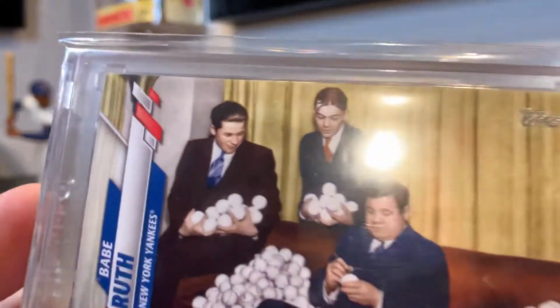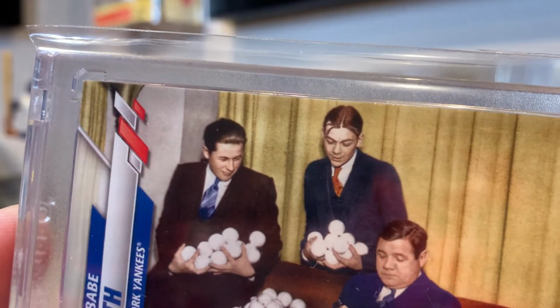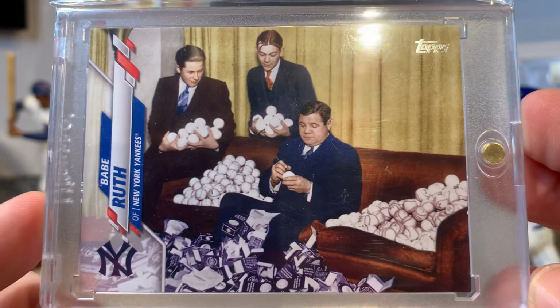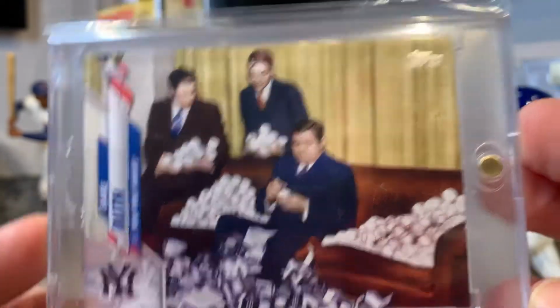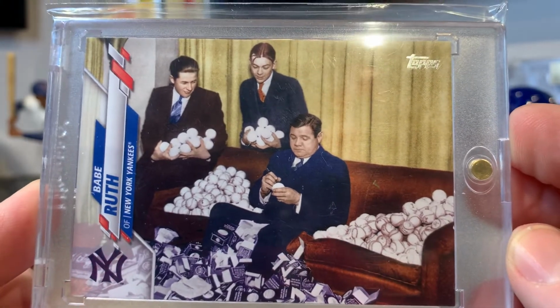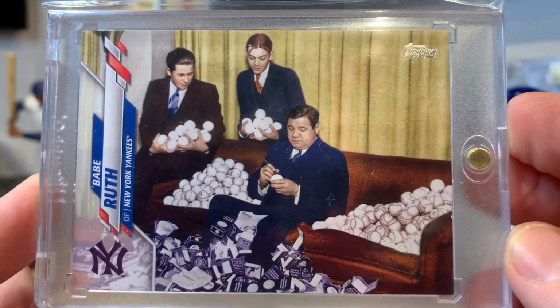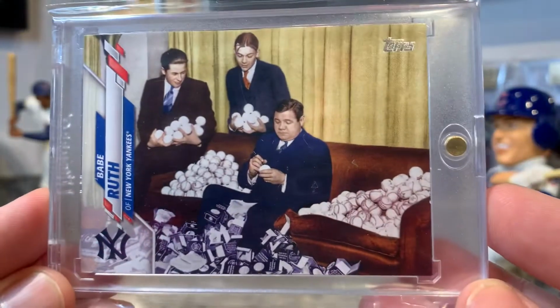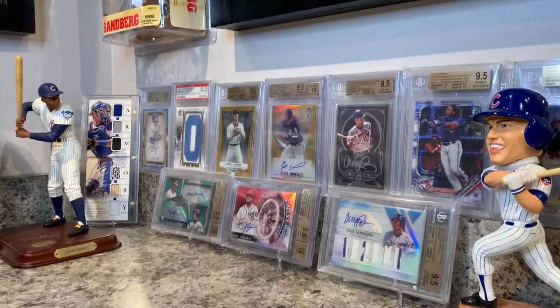And I can only imagine how those two guys in the top left corner feel, knowing that they had no idea how big he really became. I'm sure he's big in this picture in this time period, but to have any of his stuff nowadays is just like the holy grail of collecting. So that's a great iconic picture. I loved it. I had to pick it up. Super short print Topps 2020, Babe Ruth. Final one for that stack, and then we'll show you the vintage.